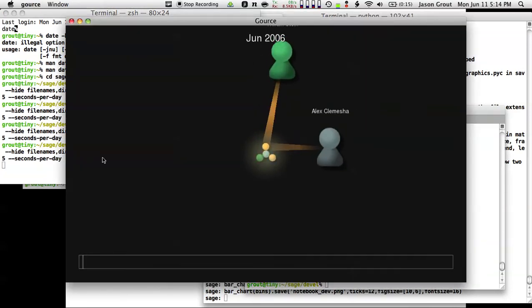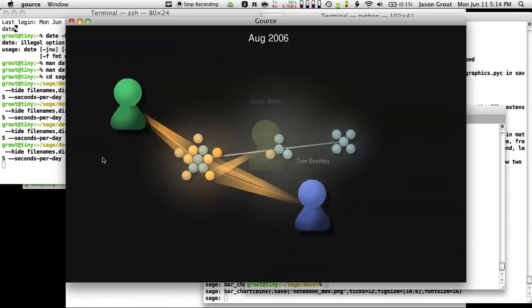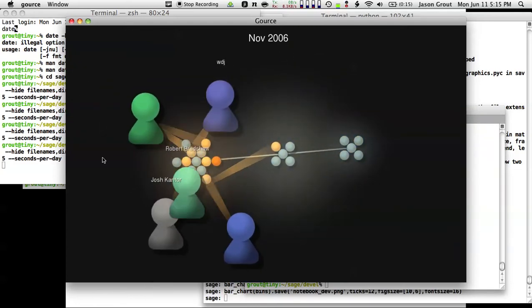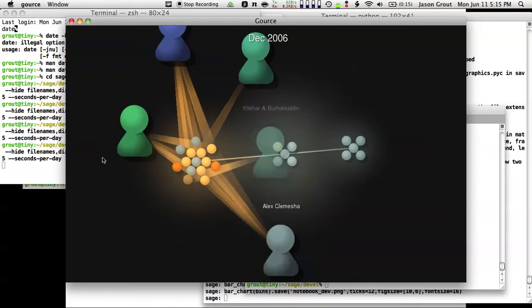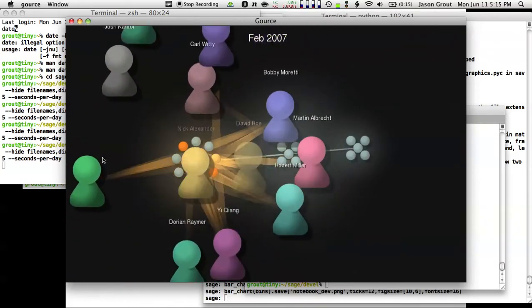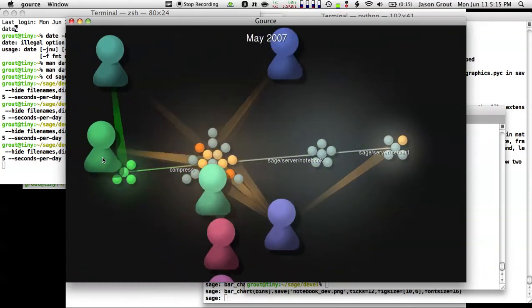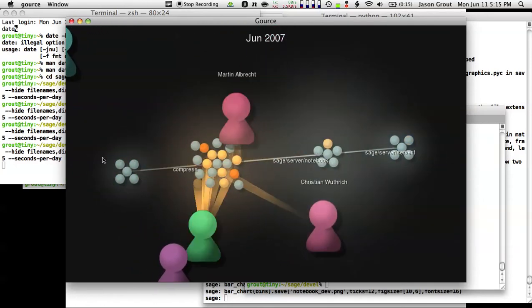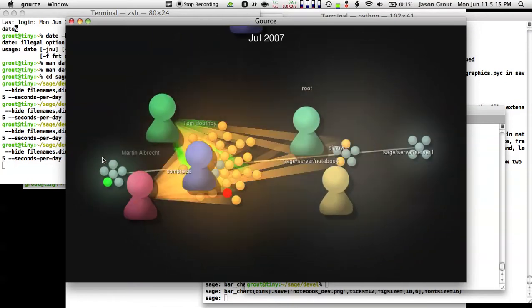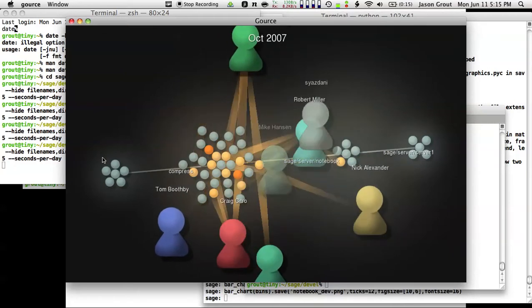Okay, so here's William and his students playing around in 2006. What's happening is, each one of these dots represents a file, and zapping the file represents a commit to the file, and you can see the directories here. And so in 2007, there's a little bit more activity. You can see people are pretty excited and working on it. You see some of the names that we recognize flashing around here, Tom Boothby, etc. So in 2007, there's quite a bit happening.